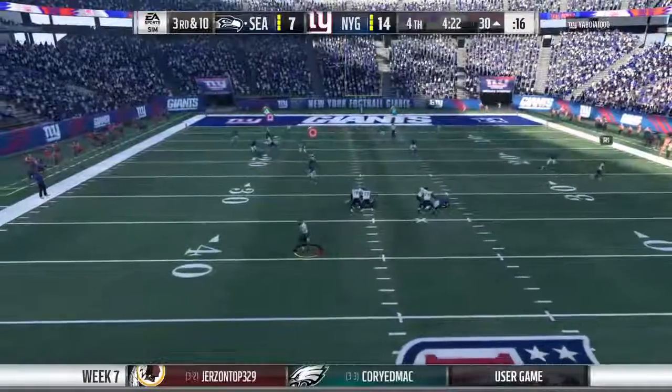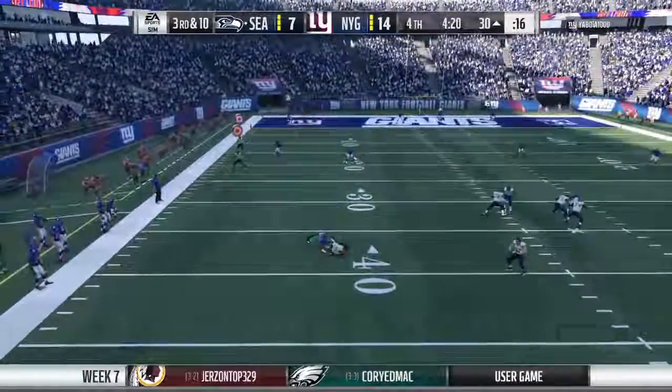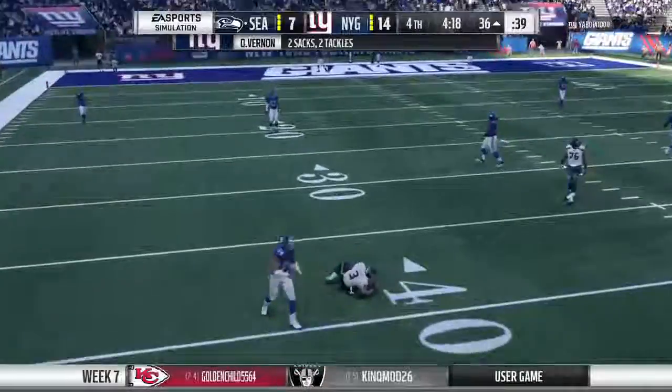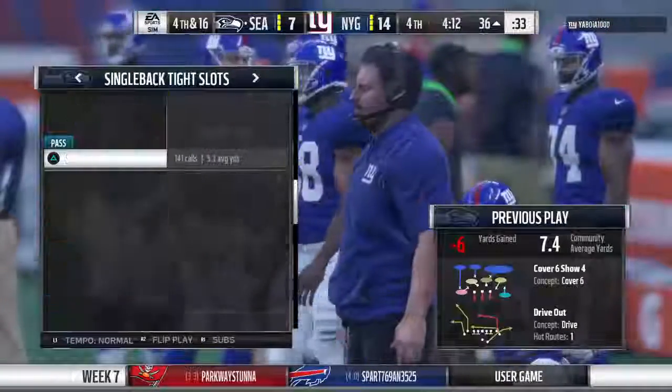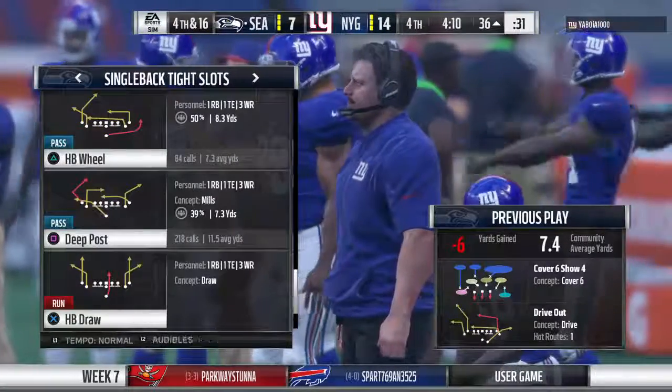Again, Wilson. Steps away, and he can't find anywhere to go with it, and he goes down. Olivier Vernon in there to get him, and that's sack number 8 for him on the year.